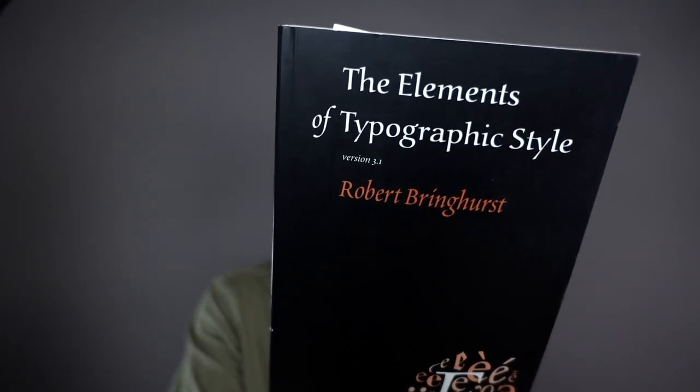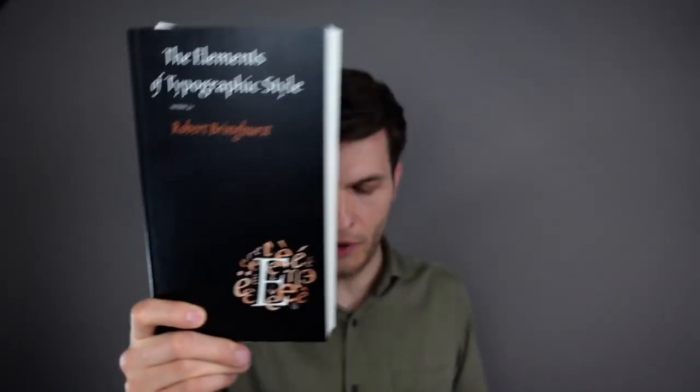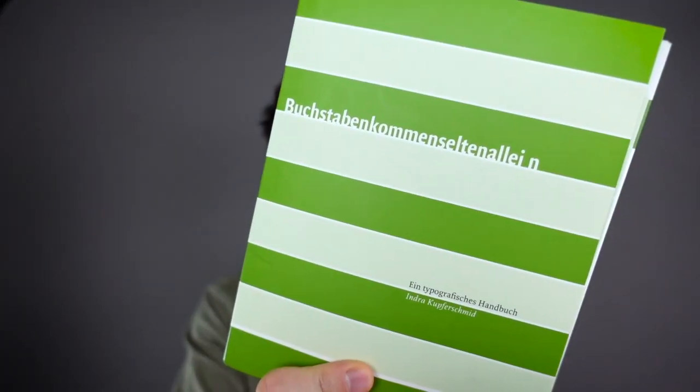And yet the majority of digital publications use the amateur style quotation marks on their sites. There are many more nuances and details to tell professional typography from amateur typography. I'm not going to go into details here, but you can pick up one of the classics like Robert Bringhurst's The Elements of Typographic Style, or for German, Buchstaben kommen selten allein by Indra Kupferschmidt.